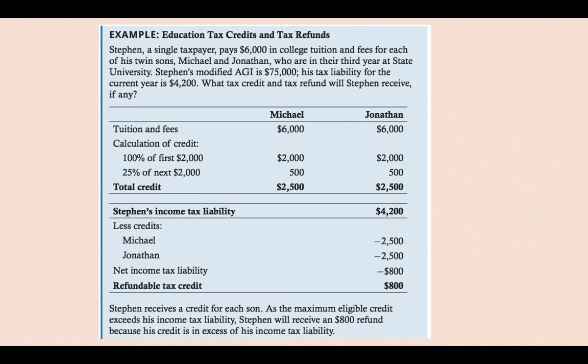Then let's see an example. Say Steven is a single taxpayer who pays $6,000 in college tuition fees for each of his twin sons, Michael and Jonathan, who are in their third year at a state university. Steven's modified AGI is $75,000. His tax liability for the current year is $4,200. So what tax credit and tax refund will Steven receive, if any?